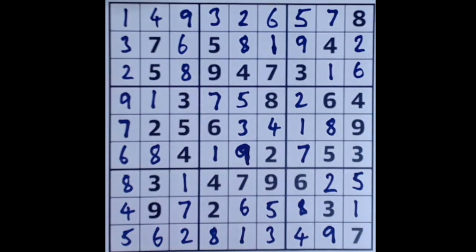Okay, so that's the end of our easy level Sudoku today. I hope you enjoyed it. If you have the urge, please learn lots and lots of Sudoku. It's a wonderful game, really enjoyable at every level, from easy to impossible.